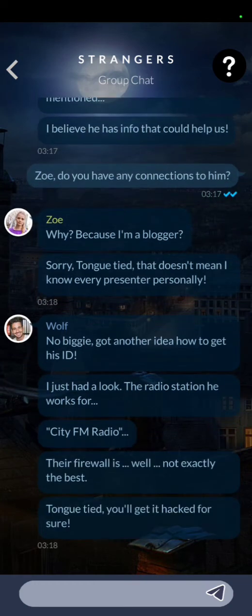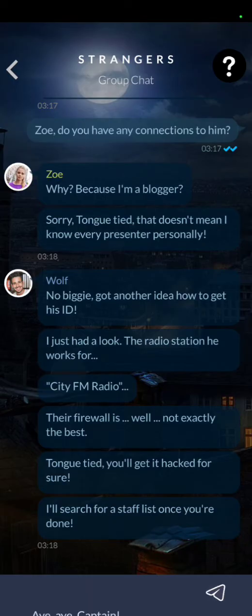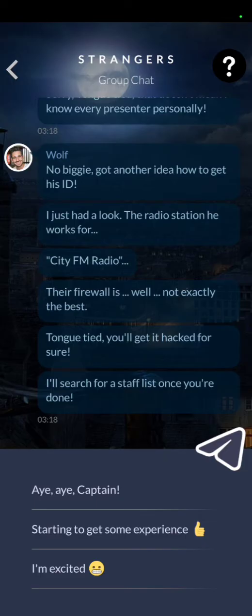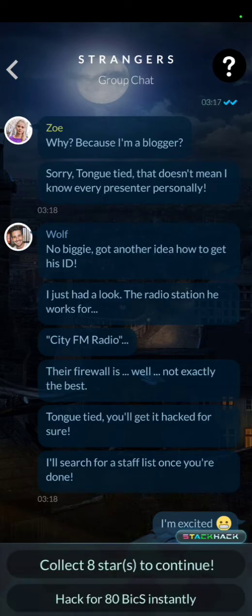No biggie. Got another idea how to get his ID. I just had a look. The radio station he works for, City FM Radio, their firewall is, well, not exactly the best. Tongue-tied, you'll get it hacked for sure. I'll search for staff list once you're done. Aye, aye, Captain. Starting to get some experience. I'm excited to hack into this radio station. For 80 Bix.